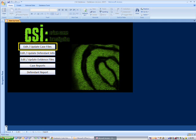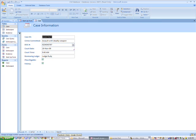The first application of this database is the Edit Case File Information form, highlighted in yellow. Clicking this link will direct you to the case information form. Here you can input the case ID number, then a description of the crime committed, the DOC number, which is the criminal's ID number while they are imprisoned, the court date and time for this case, the reviewing judge, and whether or not this case was considered a felony.